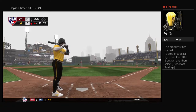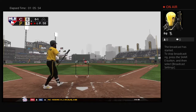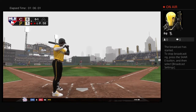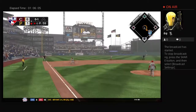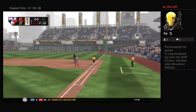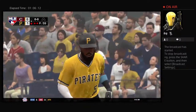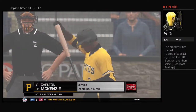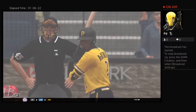First pitch coming. Here it is. Fouled away. On the ground to third. Suarez is up with it. On to first, and now the Pirates are down to their final out. The left fielder, number 2, Carlton McKenzie. So the next to the plate for Pittsburgh, Carlton McKenzie. He comes to the plate as the last chance for his side.